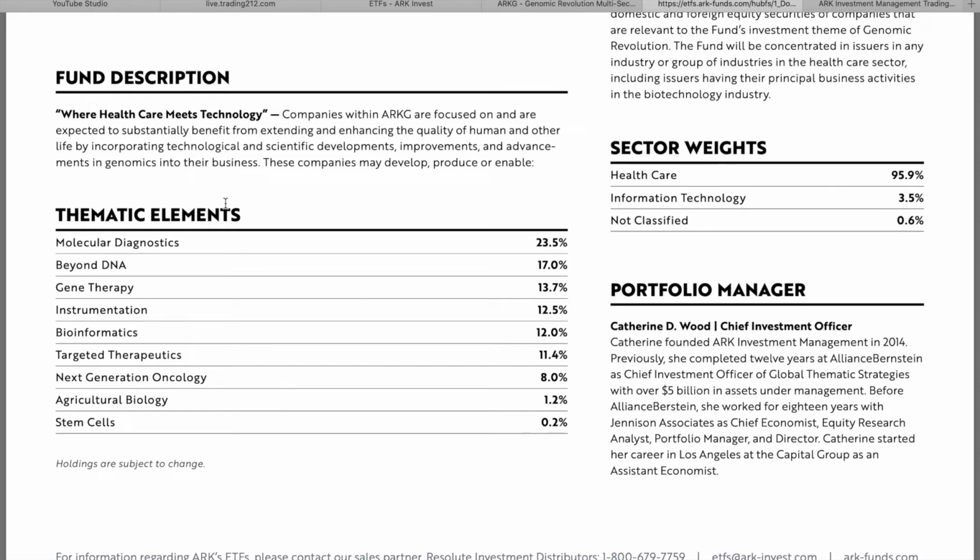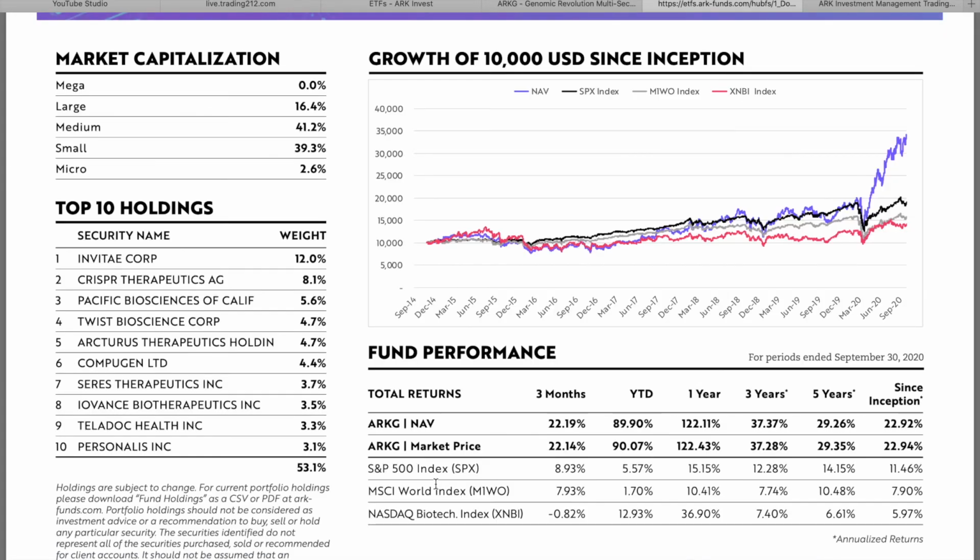And you can see here on the left that the top three thematic elements are molecular diagnostics with 23.5%, beyond DNA and gene therapy. On the market capitalization front, the majority of these companies would be in the large or medium style companies and also in the small, with the mega and micro taking up the least. Again, you can see the top 10 holdings here. Invitae, CRISPR and Pacific Biosciences make up the top three weightings on this list.